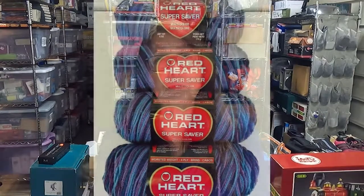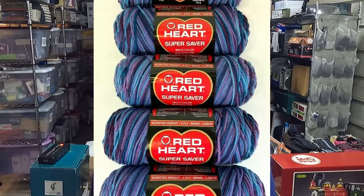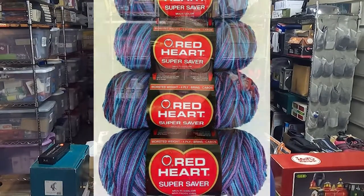Next is this vintage Red Heart yarn. Yarn could be pretty valuable, and you usually can pick it up pretty inexpensively, either at Goodwill, garage sales, or estate sales. People just want to get rid of it, and they are selling it anywhere from a quarter to a dollar a piece. So you could do a quick lookup to see what the particular one you're looking at is selling for, because not all of them sell for decent profit.